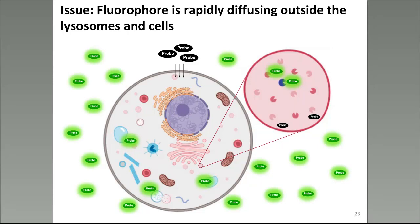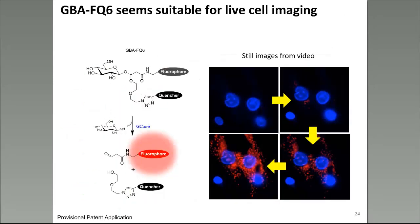Now, to solve this, as I mentioned, we made that last probe where we simply switched the fluorophore and the quencher position and changed the fluorophore itself. Once again, I had a video here. We can show the video. In this image, I just want to point out that the nucleus of the cells was stained in blue, as shown here. And then over a short period of time, the red color you see is our probe being processed by GCase. And the difference between these images is that the red color you see is much more ordered. And because of this order, this suggests that the fluorophore is not actually diffusing outside the lysosome.